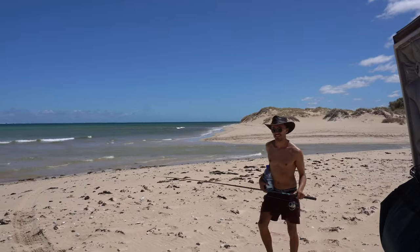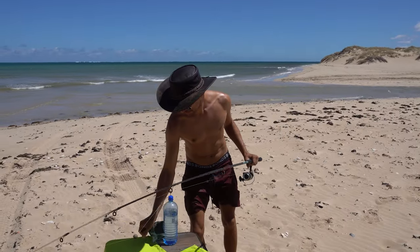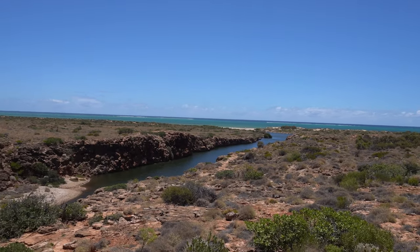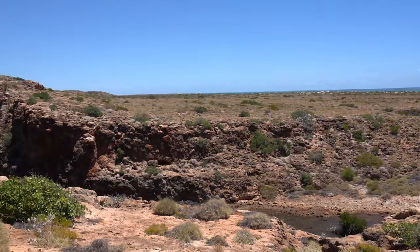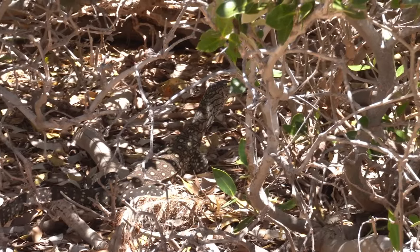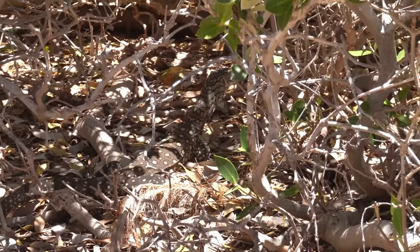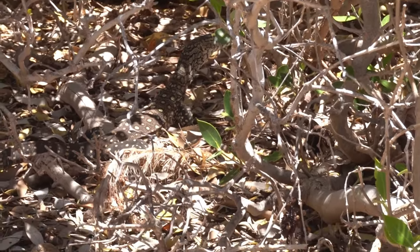Any luck? Bloody seagulls stole most of my bait as well. Really? It's a big boy, isn't it? You ever seen a lizard that big? It's a metre long.